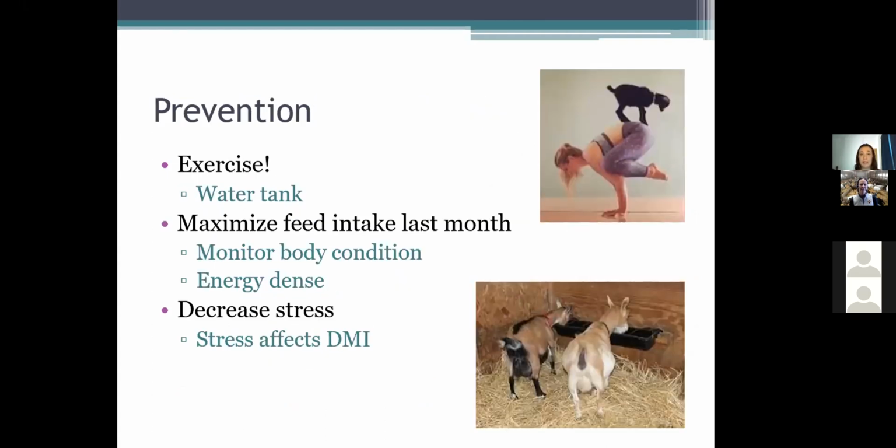Prevention, again, exercise, lots and lots of exercise just to try and keep those does from getting overconditioned. One simple way to make them exercise is simply move the stock tank further away. So make them actually walk to the stock tank to get a drink of water. It doesn't take a whole lot of exercise. It's not like you have to run them for a mile or anything like that. Just make them walk a little further than they have been. And yeah, moving that stock tank is a quick, simple way to get them some more exercise.